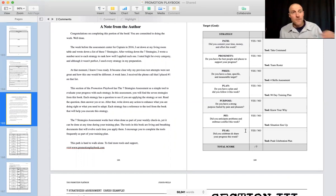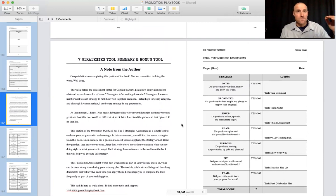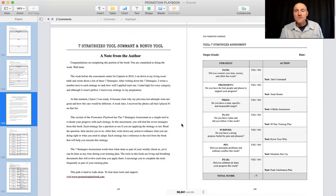Then I tested it out with other people that I've helped since then to promote in the various ranks, from engineer to company officer to some chief level positions. And these are consistent things. There's a saying that success leaves clues. So these 7 strategies are a blend from a lot of different resources, and they've come together to make it as simple as possible to see if you're optimizing your strategy for your test. So here's how this assessment works. Ideally, you're going to read the book up to this point because it explains each of these, and there's a tool for each of these.